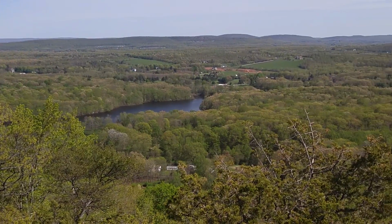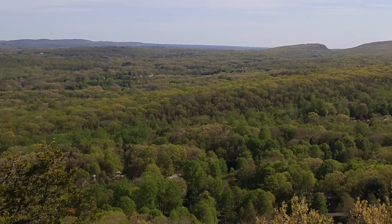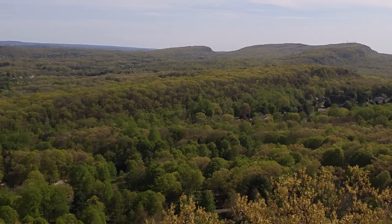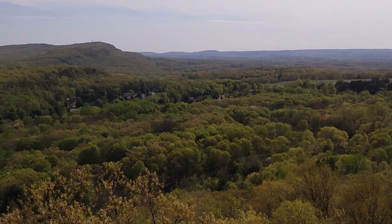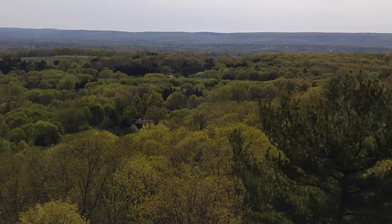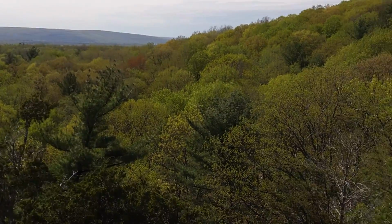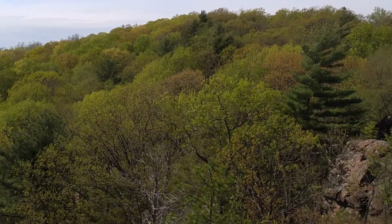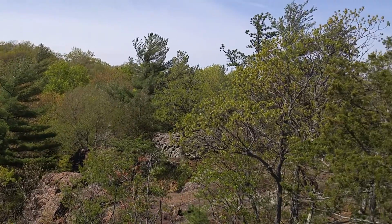Some video from up there. A vantage point coming down, actually looking toward Berlin and then south toward Meriden. Actually, this is a 270-degree view. Just beautiful. It's actually from the southern tip of Ragged Mountain. Pardon me, that would be the southern tip.